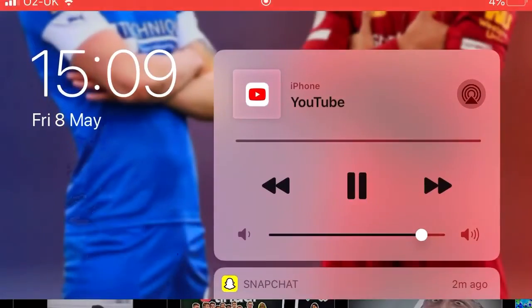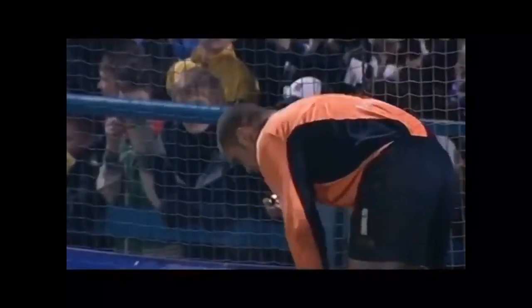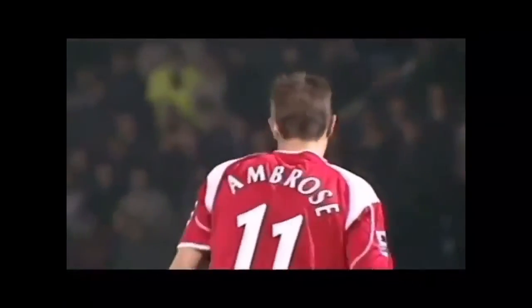Wayne Allison, the grand old man of Chesterfield. The man who dragged this tie into this penalty shootout. Scores. Firm on target, kicking out the corner. Darren Ambrose. That's a good one. It is 3-3 after 4 each. To all intents and purposes now, it is sudden death.